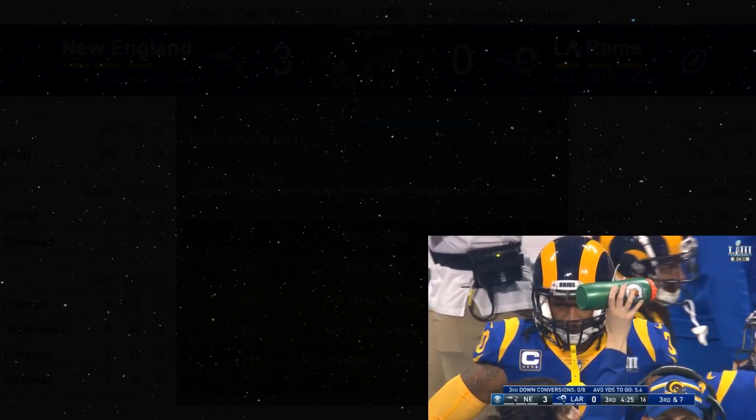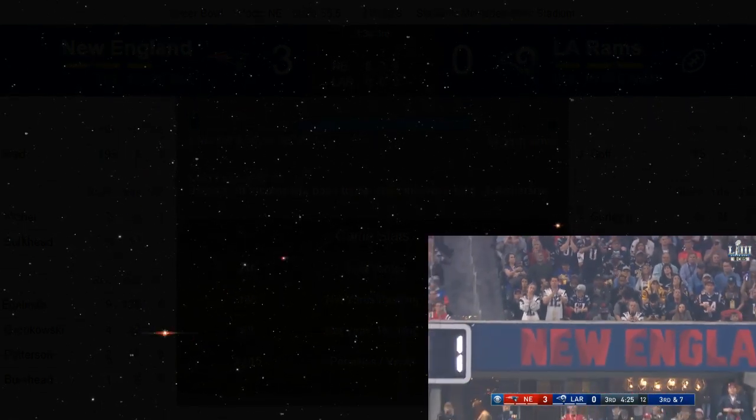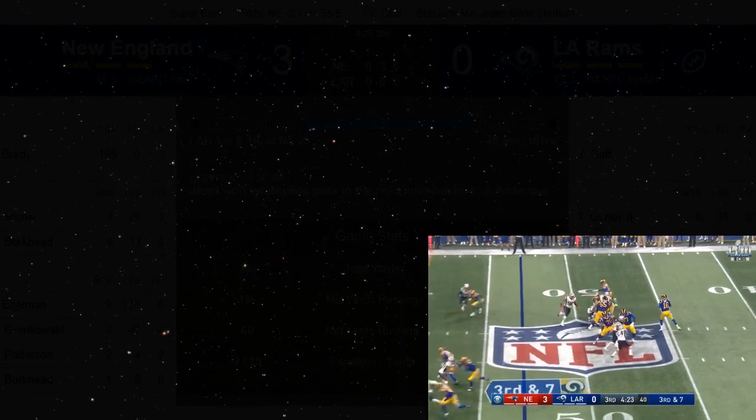3rd and 7 as we pause 10 seconds for Station ID on the ESPN LA Rams Radio Network. This is Andrew Whitworth. You're listening to Super Bowl 53. This is John Johnson. You're listening to Super Bowl 53. ESPN LA 710, KSPN Los Angeles.